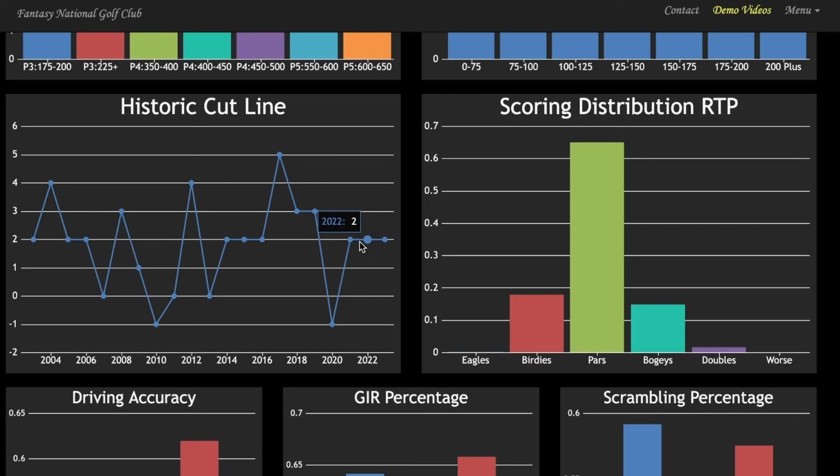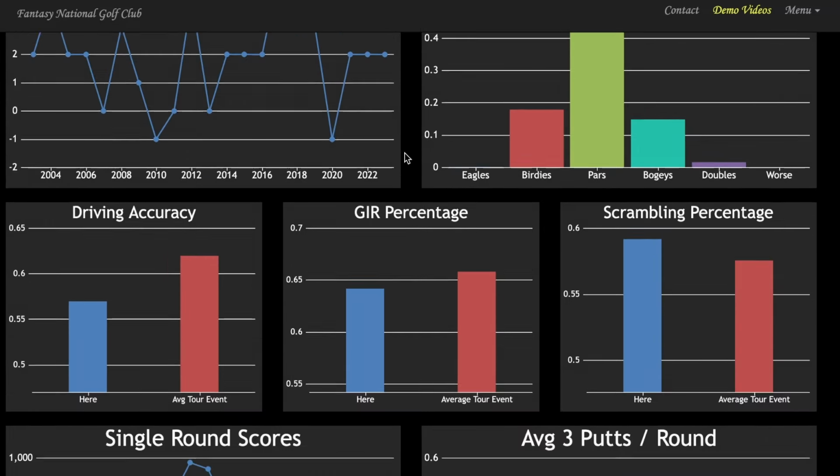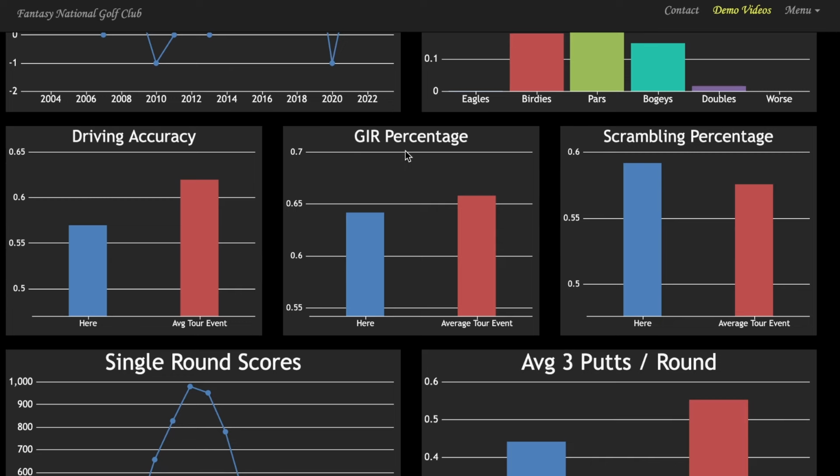Historic cut line, +2, +2, +2 each of the past 3 years. When you had the super field in 2020, it was -1, and then it was +3, +3, +5. Early weather reports are looking like it's going to be super windy, but we're still 5 days out from me recording this and the tournament actually teeing off. The wind finder that I'm using, in case you want to know, is called Benbrook. It is on windfinder.com. Just type in Google wind finder, Benbrook, and that will show you what's going on.